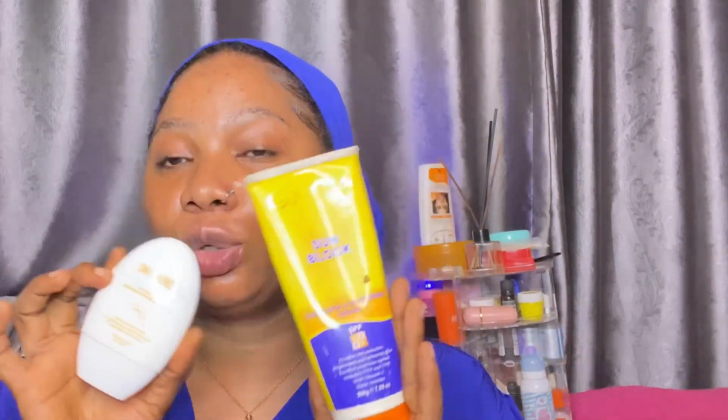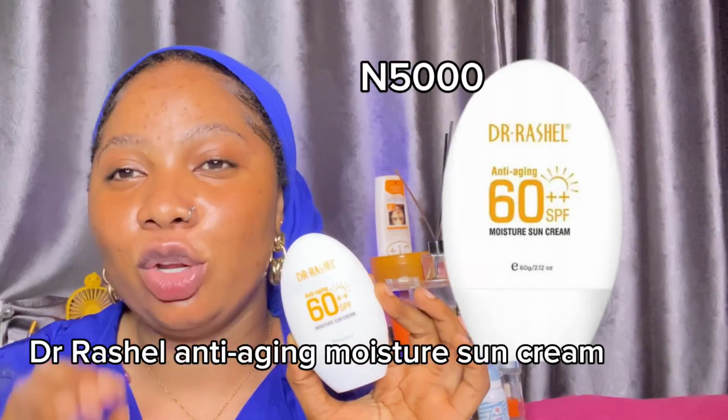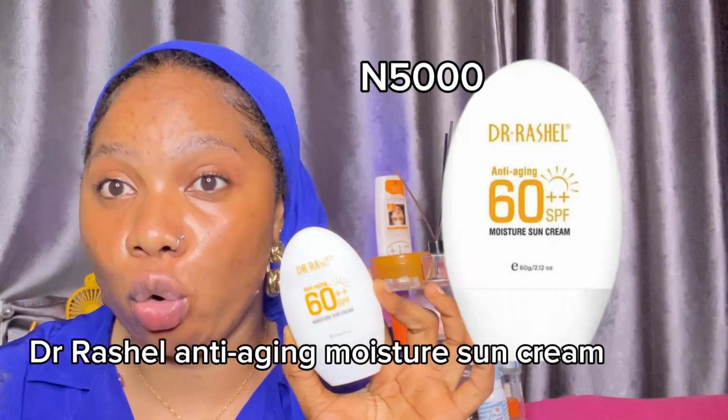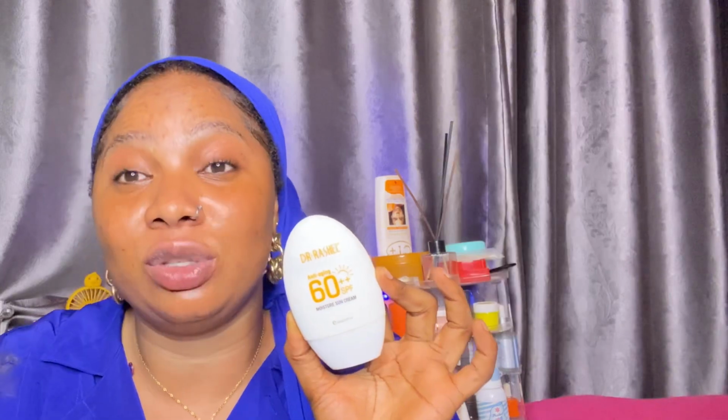For affordable sunscreens, I'm going to be recommending the Dr. Rachel Anti-Aging Moisture Sun Cream and the Gavia Sunblock. The two have SPF 60. Now, the best thing about these two sunscreens is they are not just sunscreens, they also have other properties that make them amazing for the skin. The Dr. Rachel is anti-aging, it hydrates, it also prevents the appearance of dark spots, and it leaves no white cast. It blends into the skin like butter and it gives you this glow.